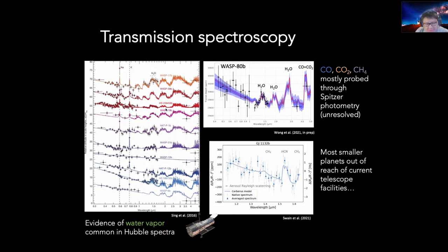Now for the other species, you really have to go farther down into the near infrared. So really past 2 microns, you start to see some of the CO and CO2 features. Unfortunately, there are no spectroscopic instruments in space that have coverage in that region. So instead, mostly we used to rely on the Spitzer Space Telescope, which has broadband coverage at 3.6 and 4.5 microns. And those perfectly align with the methane and CO features out in the near infrared.